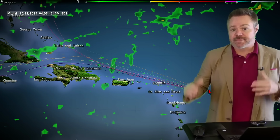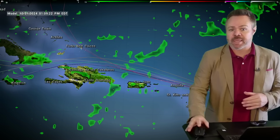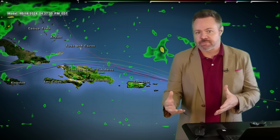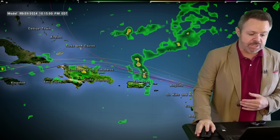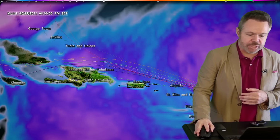Once again, that means that some of the highest potential for impacts could be locally heavy rain for the Virgin Islands and Puerto Rico and the Dominican Republic and Haiti and maybe the Turks and the Caicos. But I don't have a big confidence on any of this as of yet, to be quite honest. I mean, these are scenarios that come into play, but we'll just have to see how this moves or if this even develops. Again, the models are hinting at just a very low chance of that happening.